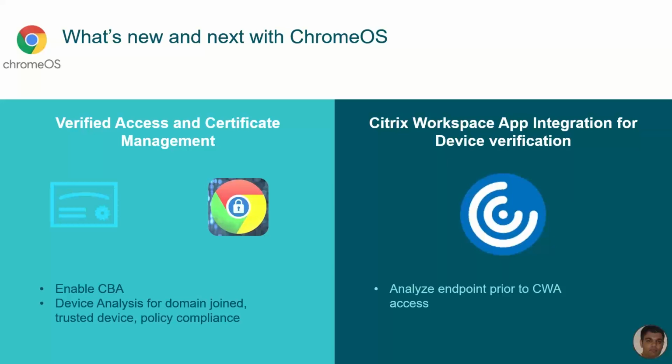One was certificate management. So think about it, you can push in certificates. Once a certificate is pushed onto your device, now through CBA, if you have access to any internal application or internal web page, you can actually reach it because the certificate has been pushed onto your device. Apart from the certificate management, we also added verified access. What verified access does is it lets me know whether this device is domain joined, whether it's a trusted device, or whether it's policy compliant if you've put in any policies.